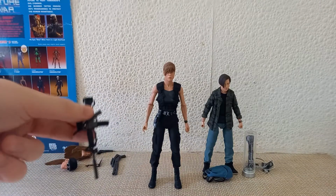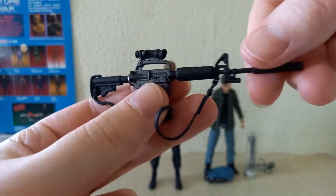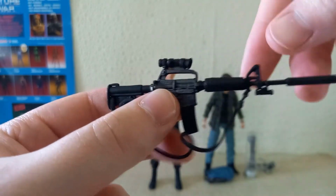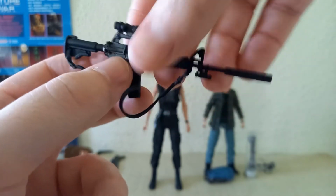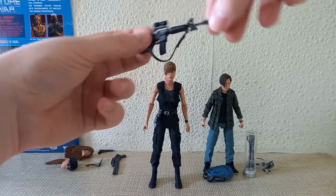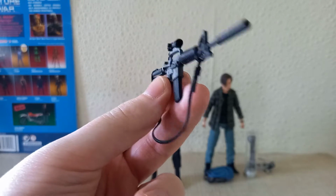Then she has the M4A1 Carbine assault rifle with ACOG sight suppressor and adjustable stock. Yes, I play Call of Duty, leave me alone. So, well, not anymore, I used to, but yeah, they're rubbish now. But yeah, you even have this nice little strap on it, so you can actually put it over her if you wanted to and just have it on her back. I need to try that at some point. I haven't tried it yet. But yeah, very nicely detailed.